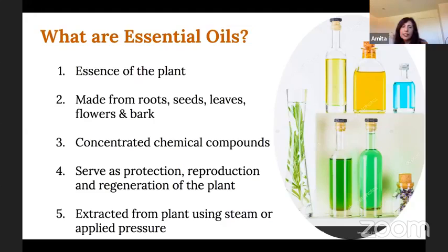So I just had a question. You said they're made from roots, seeds, leaves. Let's take an example, lavender. Are you going to combine the roots, seeds, and leaves of the lavender plant, or only the leaves would go separate and the seeds would go separate? That's kind of what I'm trying to understand. That's a very good question. Say, for instance, lavender is made from only the flower parts, but cinnamon would be made only from the bark. Cumin would be made only from the seeds.